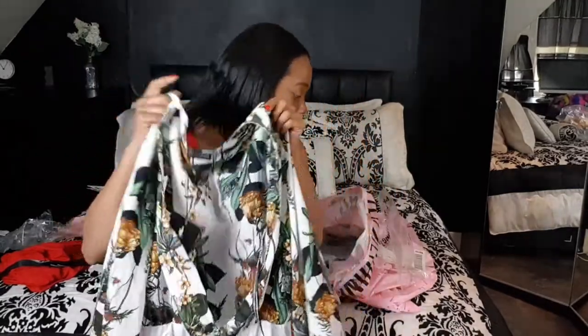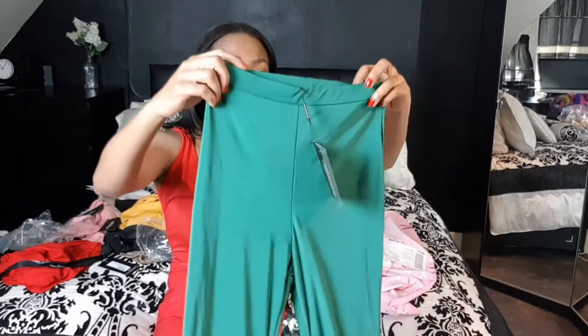But also, I'll just try these guys on together. I've got some trousers. Do you know what? I've never tried Pretty Little Thing shapewear, because I'm just like, maybe I'm not that shapely. But today I tried some shapewear.